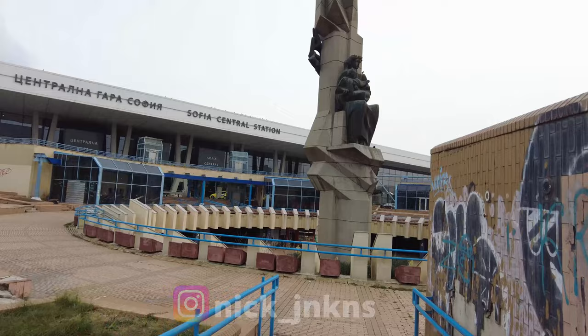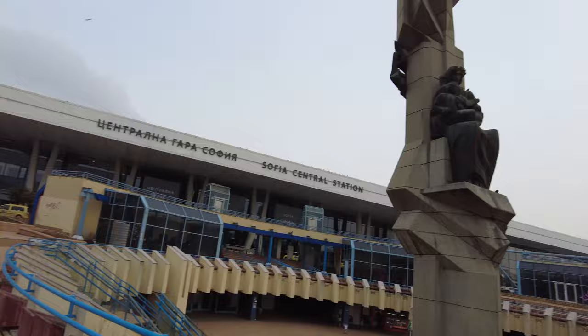Morning. It is crisp and early here in Sofia, and I have just arrived at the central train station where I'm gonna book my train to the city of Plovdiv. So, let's go. Okay, so I got my ticket. Here it is. And now, let's see if I can find a coffee.